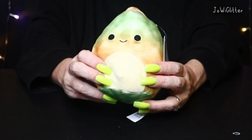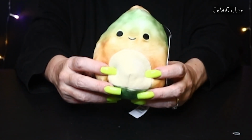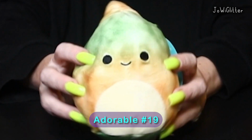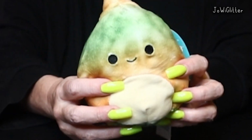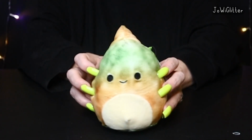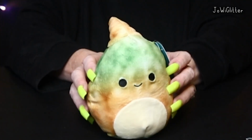Her belly is like an off-white kind of tan color. It's so cute. And she has adorable dinosaur eyes and a happy little dinosaur mouth. So let's have the beautiful Marissa the dinosaur do a turn for the camera.